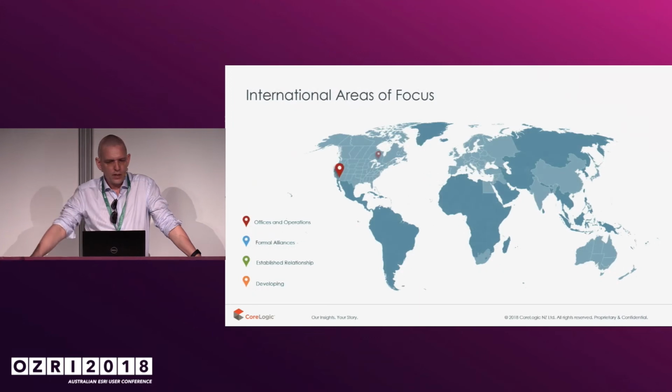businesses. All right, here's our footprint. This is where we are. So, as you can see, in the US, we've got an office in the UK there as well, and Australia and New Zealand with relationships in various countries around the world.